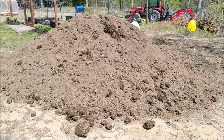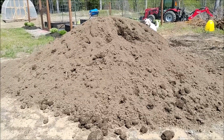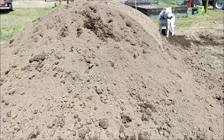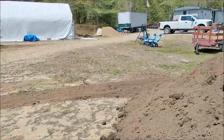I'm just curious, seems like around here that's about the going rate, and curious if anybody out there wants to chime in, tell me what you guys are paying for this kind of loam, I guess they call it here, and three-quarter inch crushed gravel, that's what that is, a 3/4 inch crushed gravel.